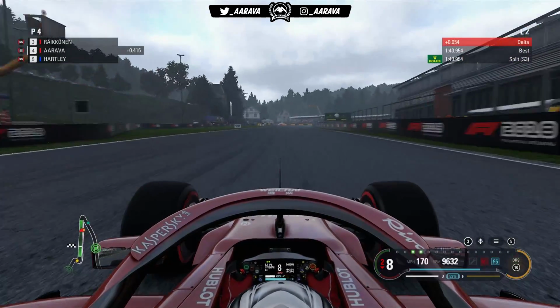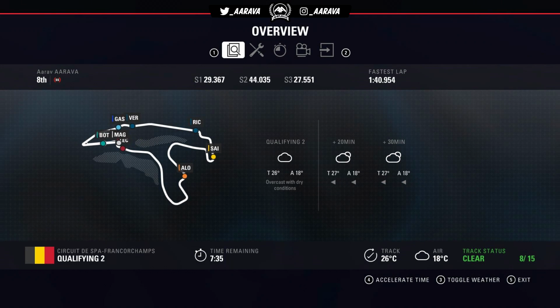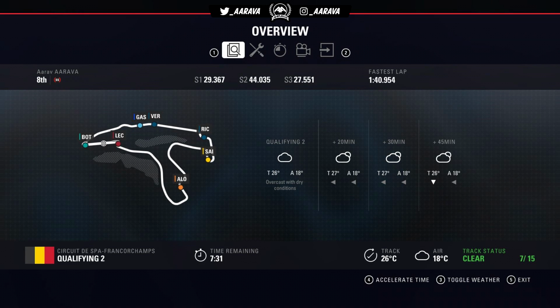We go across the line in P4 there, and I was actually quite happy with that. Despite the mistake into turn 1, I was still P8 by the time I got back to the garage, and so I was pleasantly surprised that, okay, maybe we can make it through into Q3 just like this on this strategy. And so I went through the session, fast-forwarded through to try and see what other people have set lap times.